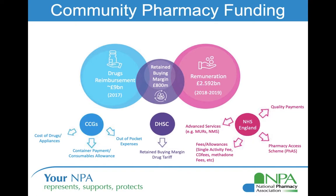So you won't see this captured anywhere on your statements to declare that you've made X amount of margin. Instead, it's rolled over into your total reimbursement for the products that you've given out.